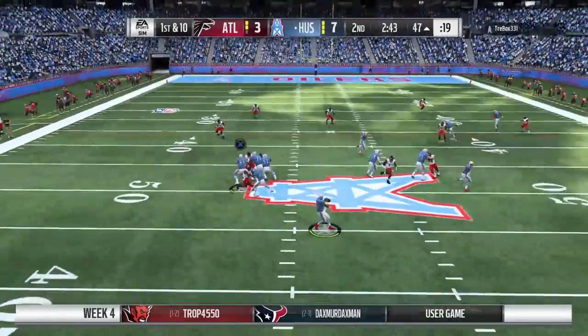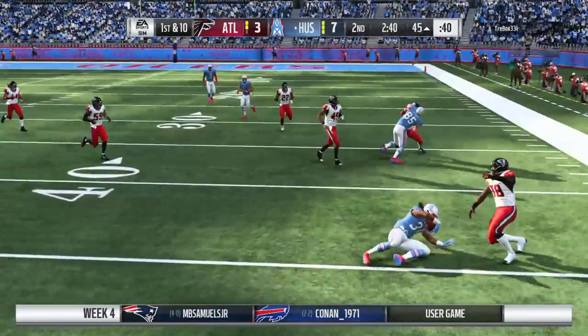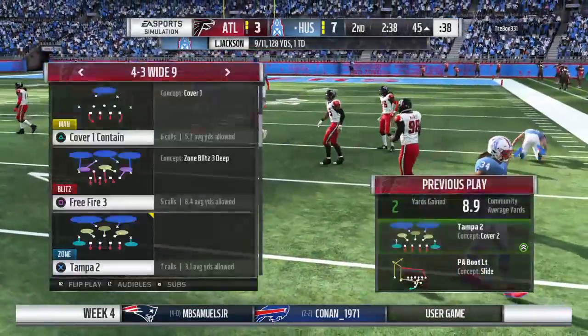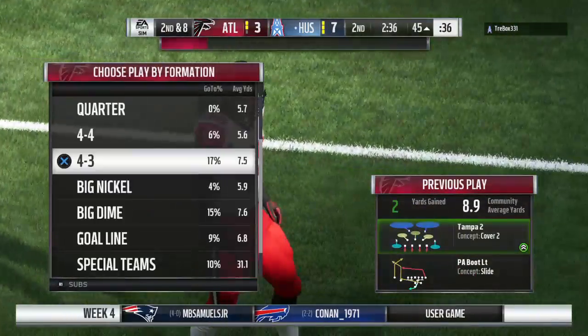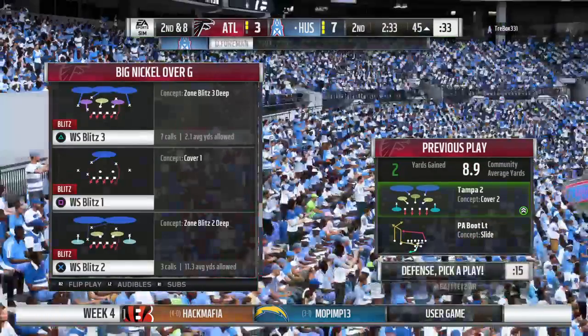They'll throw on 1st down with Jackson. And he's going to drop this off to his fullback. And he'll be brought down at the 45-yard line. They'll get a couple yards on that one, and it'll be a 2nd down.